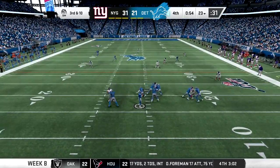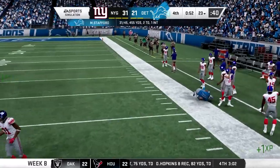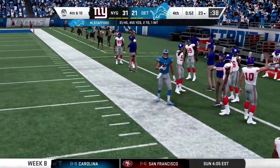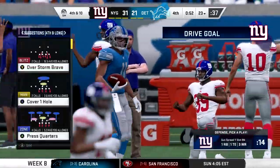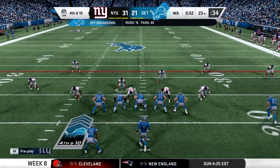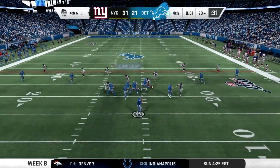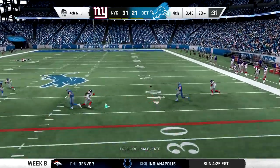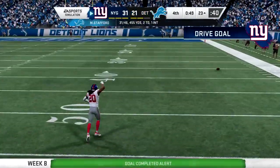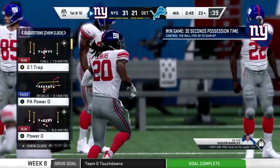Here's Stafford. And it's going to be incomplete. He was able to catch it there on the right sideline, but out of bounds, says the line judge. And it's going to bring up 4th down. All right, they're going to try and keep hope alive here on 4th down. They're going for it. Back to throw, Stafford. And no, it's incomplete. They had to go for it with such little time remaining.